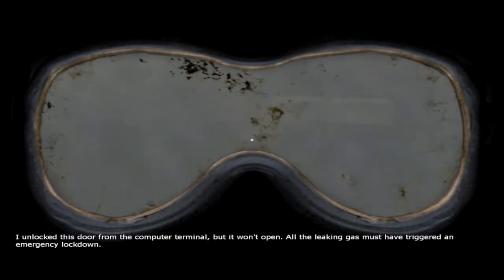All leaking gas must be triggered an emergency. Well, reinforce the ability to keep the pipe system intact. Here we go, the pipe is full of holes, leaking gas into the room. Must be a way to fix it.